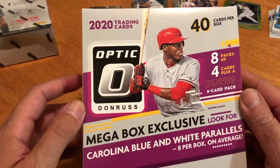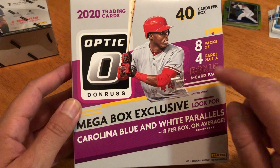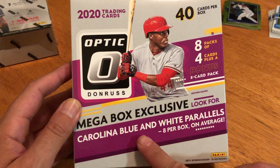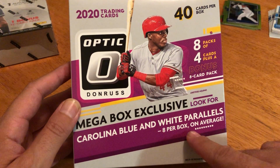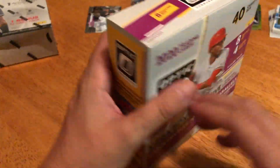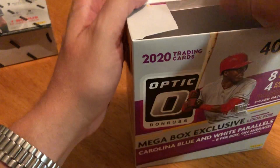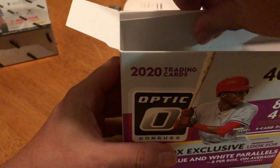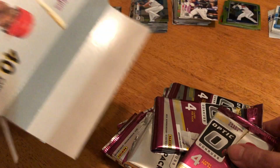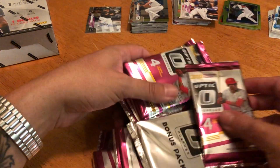All right, well here we go. Here's the Optic Donruss, 40 cards per box, 8 packs of 4 plus a bonus 8 card. And we're looking for Carolina blue and white parallels, 8 per box on average. It'd be nice to get a Clayton Kershaw card. I don't even know who's the best in the league right now. But I know there's a dude on the Padres who's winning, right? Win totals. So here we got the packs.